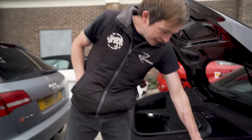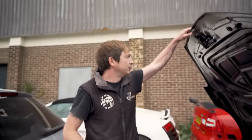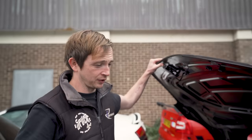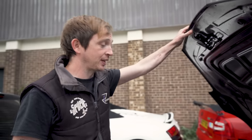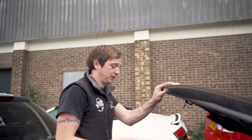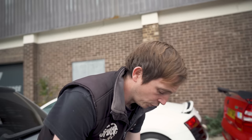People white grease these. Don't use white grease. Use WD-40 on the hinges, WD-40 on the latches, WD-40 on the security latch. White grease holds moisture in, and it also lets every single bit of dirt and crap stick to everything, and they bind up solid. So just WD-40, that's all you need.